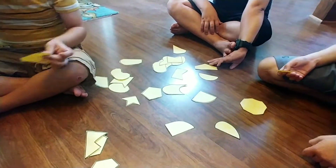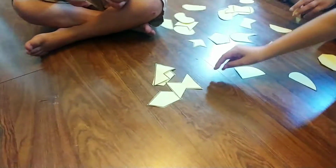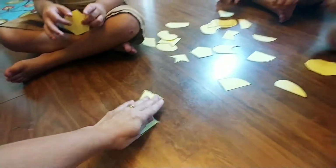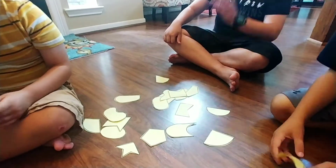What the boys are doing is just putting these shapes into different groups. So tell me what groups you're putting. Oh, have you got a pile over here? What's this pile? 5, I think. That's the 5-side pile? Okay. You want to start a new pile? 6.